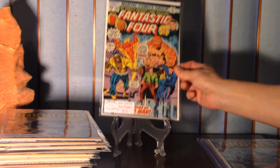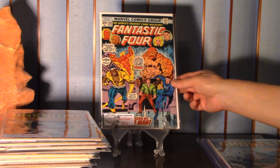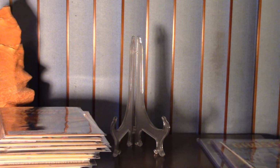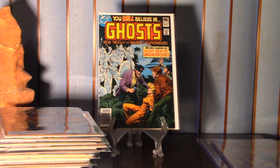You get Fantastic Four 168. That's when Luke Cage, Power Man, joins the team. Ghosts number 83.